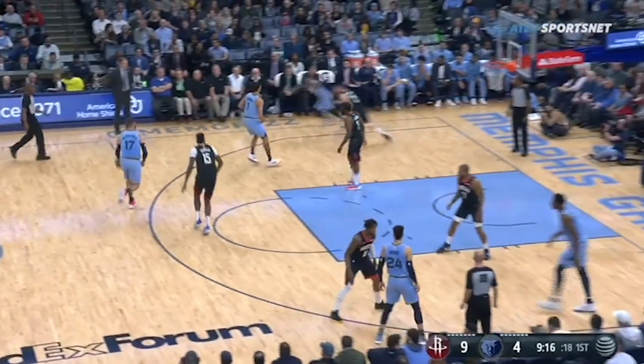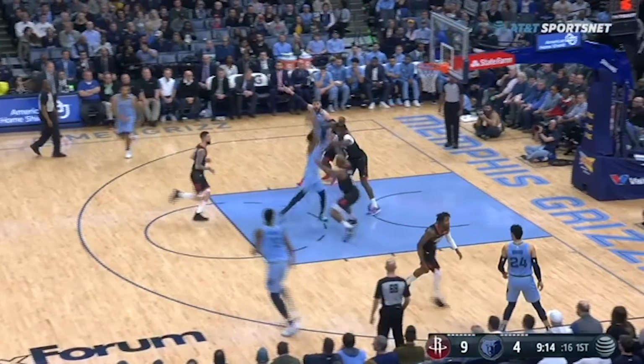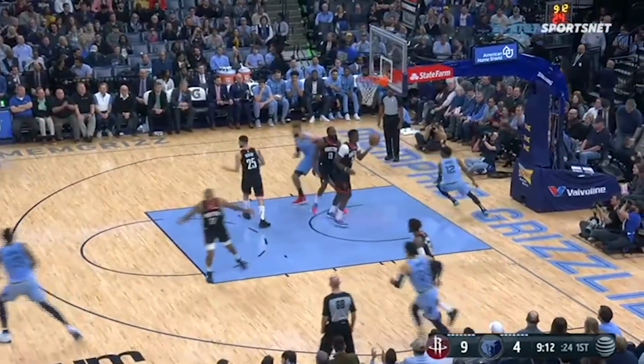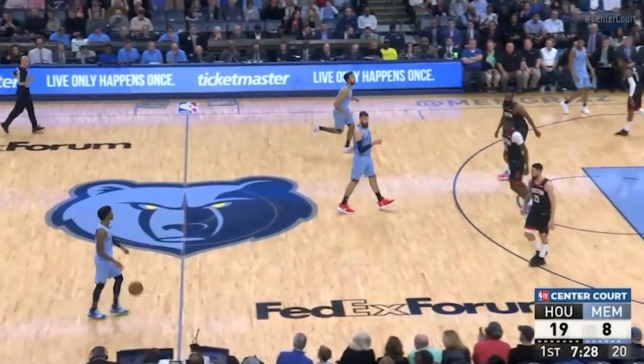I don't blame Capella for having this on his mind the next time down as they run Morant off a pin down into handoff. Harden is there on Valanciunas, but Capella hugs him too, and Morant gets another layup with a finger roll. On this step-up screen, they use Harden's man, and this is important, so pay attention.